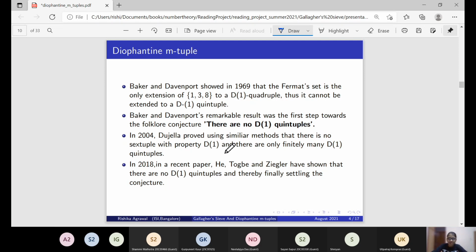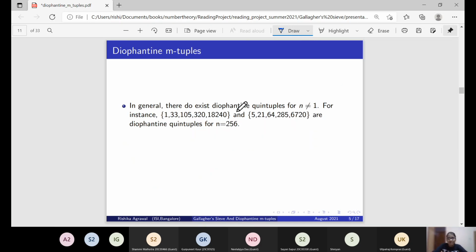Okay, so after looking at these Diophantine tuples with n equals to 1, we'll look at Diophantine tuples for a general n. In general, there do exist Diophantine quintuples. For n equals to 256, the example that Dujella considered, we have two Diophantine quintuples. One is 1, 33, 105, 320, and 18,240. The other is 5, 21, 64, 285, and 6,720. So these are the two Diophantine quintuples that we have for n equals to 256. So it's clear that what we concluded for n equals to 1 cannot be vaguely transferred to other n's.